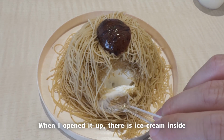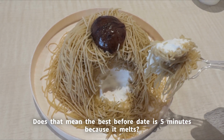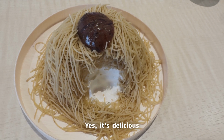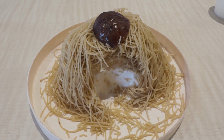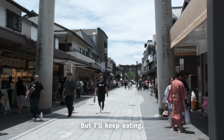When I opened it up, there was ice cream inside. Does that mean the best before date is 5 minutes because it melts? Yes, it's delicious. Let's hurry and eat. It was delicious, but I'll keep eating.